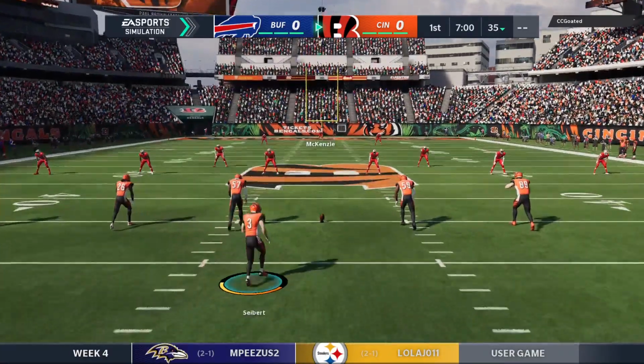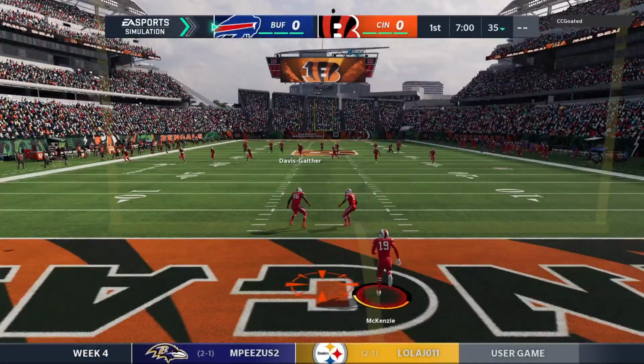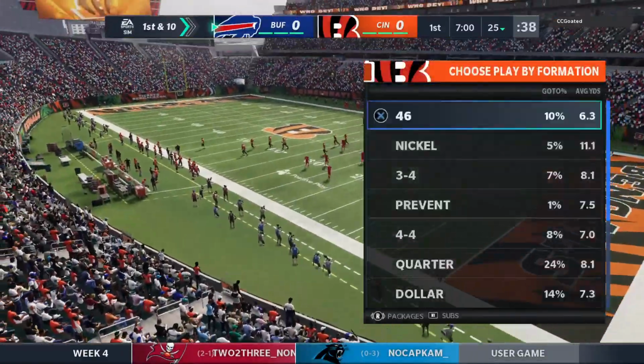Seems like we were just starting training camp, but here we are in October, and off we go on EA Sports. And that one will bounce out of the back of the end zone, so we will start here at the 25.